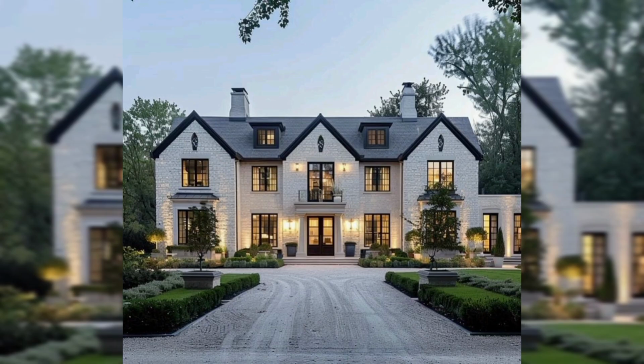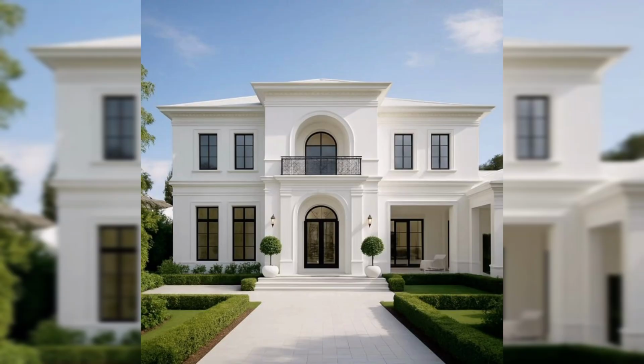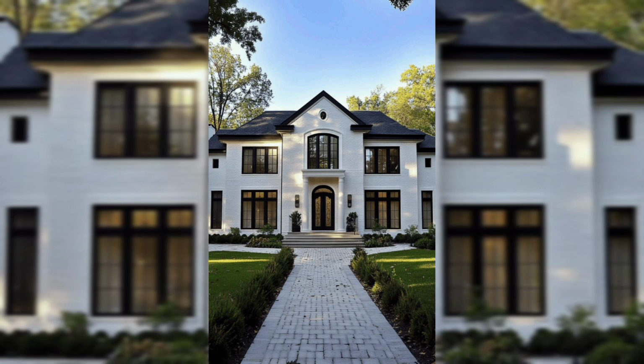Roof material like tile should complement the home style.